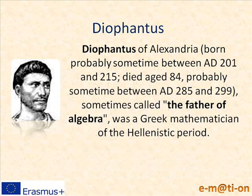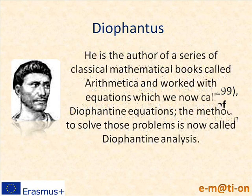Diophantus of Alexandria is sometimes called the father of algebra. He was a Greek mathematician. He is the author of a series of classical mathematical books called the Arithmetica and worked with equations which we now call Diophantine equations. The method to solve those problems is now called Diophantine analysis.